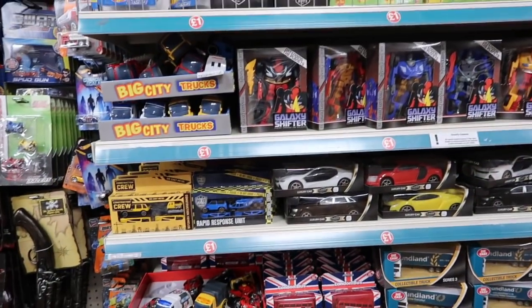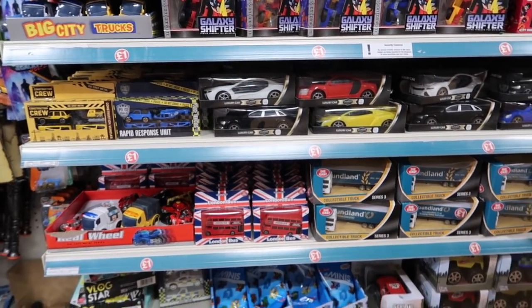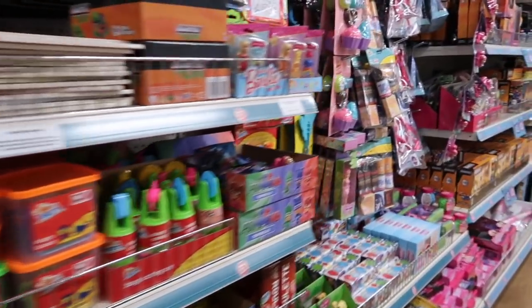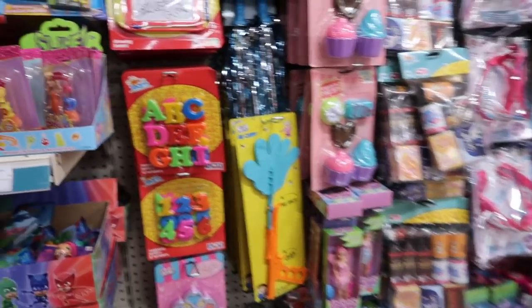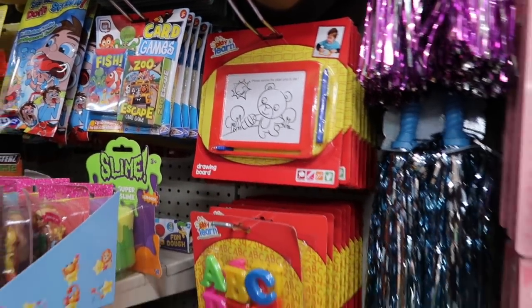You know, this place actually is ideal. When you want to grab little toys for the plane when your kids are a little younger? Yeah. That'd be quite a good idea. And sticker books and things like this actually. You think for £1? Yeah. The little scribble thing, I think that's ideal.